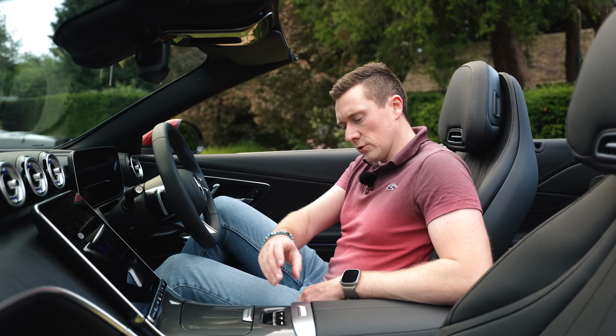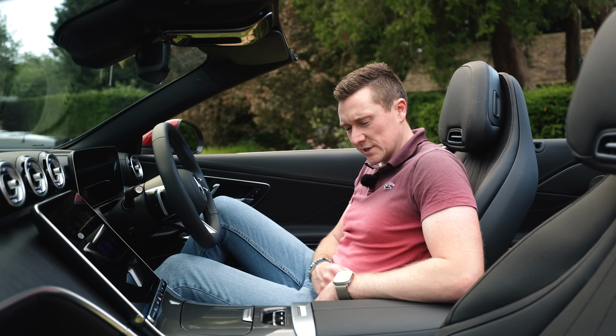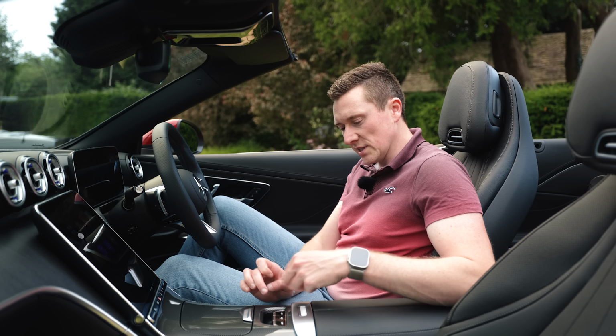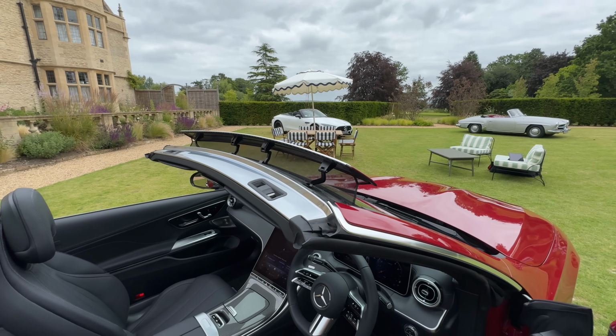So let's continue. Of course, all these buttons down here do the roof. So you've got the open and the close button just down there. And then up here, this one should be a wind deflector. Yes, wind deflector coming up there.